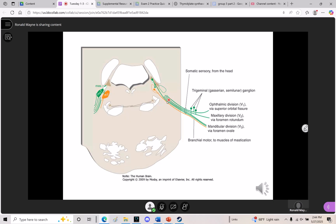Okay. Motor nucleus. It's going to be more medial than the sensory nucleus. The fibers only run with the mandibular division.